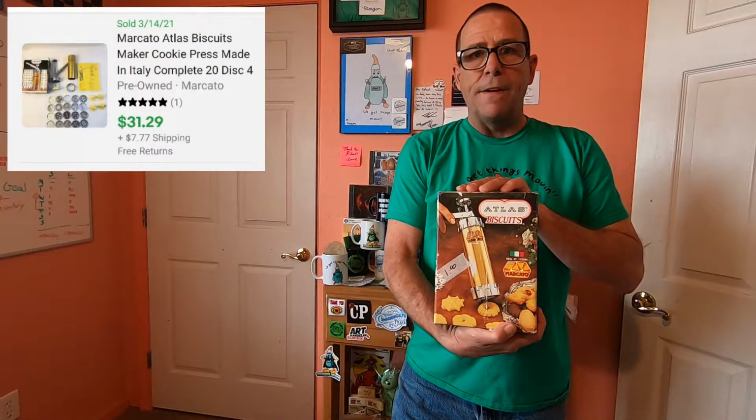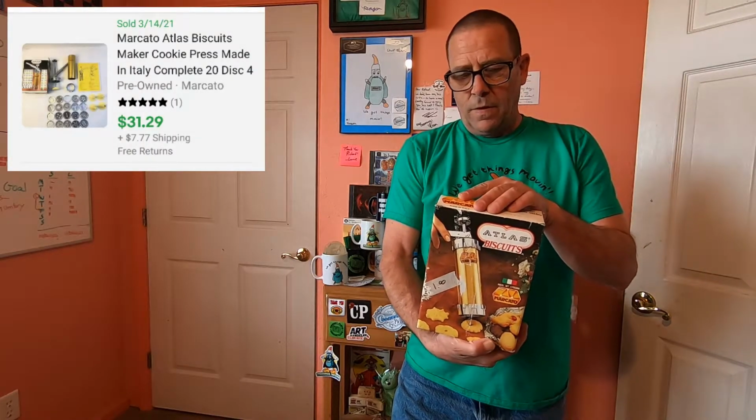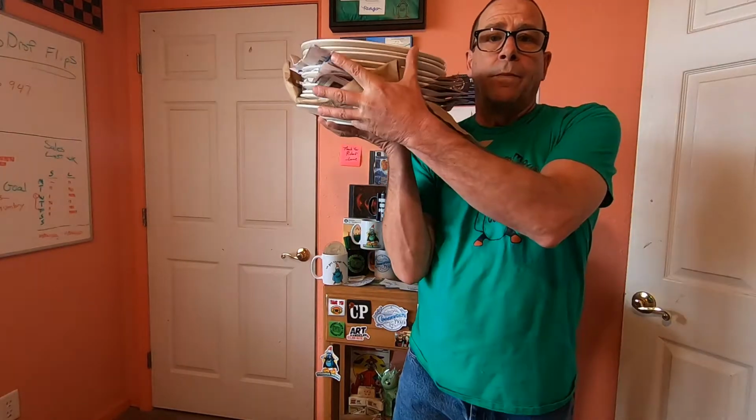So I also picked up this cookie press. This one, I only paid $1. I've got to go through it and make sure everything is in there. And we'll show some comps right up here.